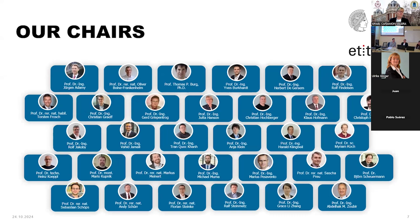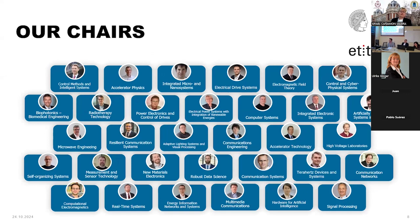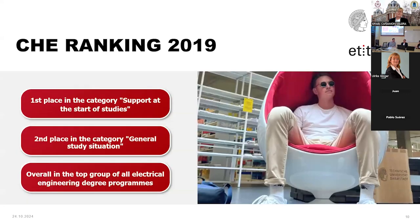And here you see a picture of all of our professors, and of course, the names are not of that interest, but perhaps the field of their scientific research, and we really do offer a wide field from, for example, automatization, control methods, and intelligent systems you see at the very beginning, or biophotonics. I already told you that we are connected with biology, microwave engineering, self-organizing systems, signal processing. So I think we touch all fields of electrical engineering that one could be interested in. Yes, and our ETIC department has, let's say, good ranking places in some rankings, like the category support at the start of studies.